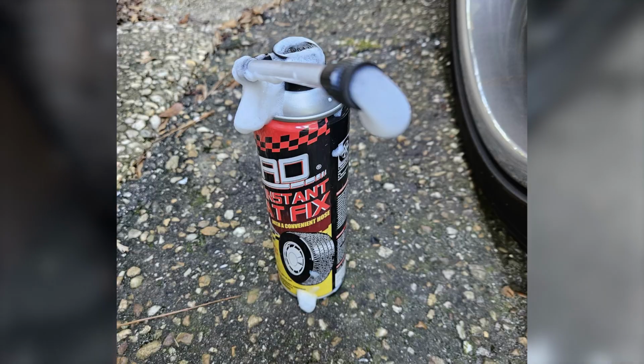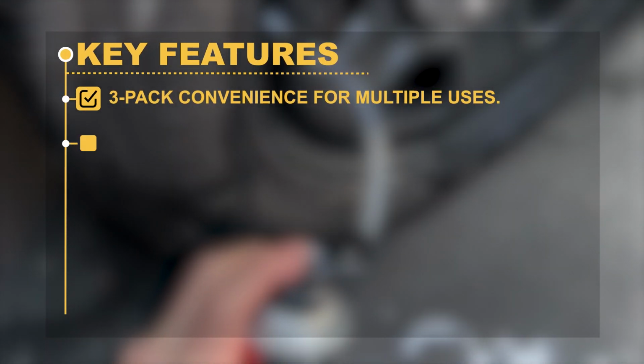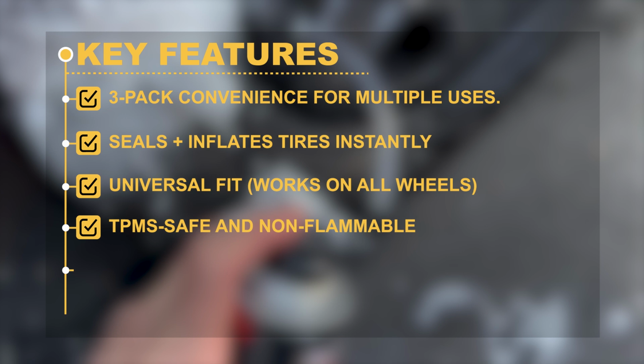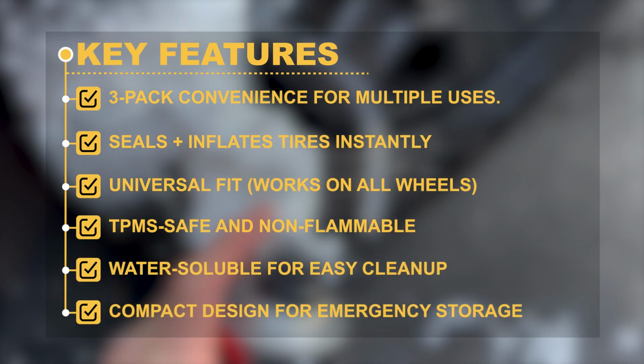Perfect for quick roadside fixes, this compact solution keeps drivers prepared for emergencies with minimal effort. Key features: 3-pack convenience for multiple uses, seals plus inflates tires instantly, universal fit, TPMS safe and non-flammable, water-soluble for easy cleanup, compact design for emergency storage.